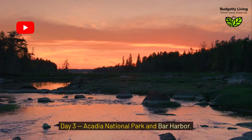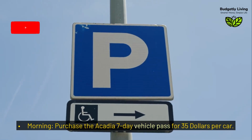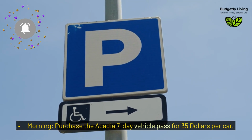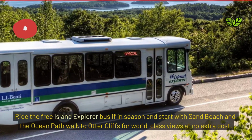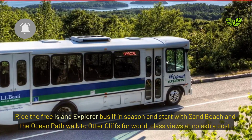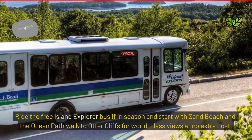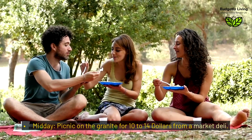Day 3, Acadia National Park and Bar Harbor. That morning, purchase the Acadia 7-day vehicle pass for $35 per car. Ride the free Island Explorer bus if in season, and start with Sand Beach and the Ocean Path. Walk to Otter Cliffs for world-class views at no extra cost. Midday, picnic on the granite for $10 to $14 from a market deli.